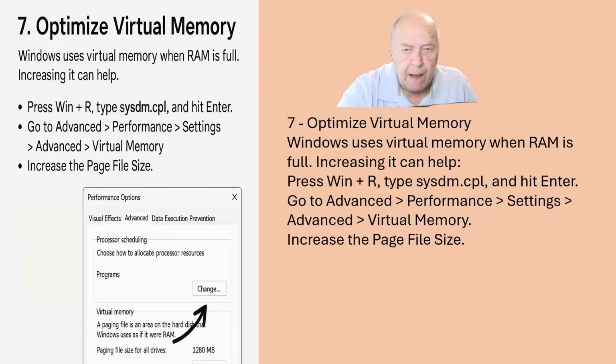Number 7. Optimize virtual memory. Windows uses virtual memory when RAM is full. Increasing it can help. Press Windows plus R, type sysdm.cpl, and hit Enter. Go to Advanced, Performance, Settings, Advanced, Virtual Memory. Increase the page file size.